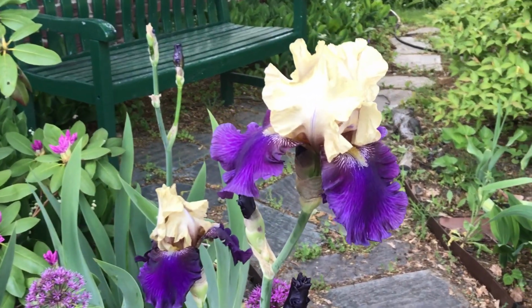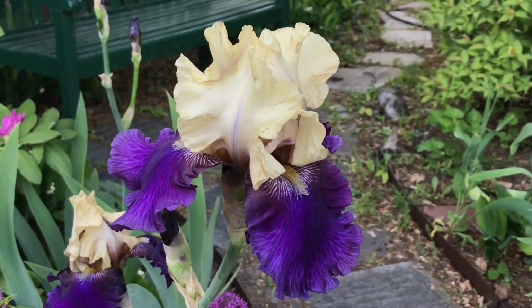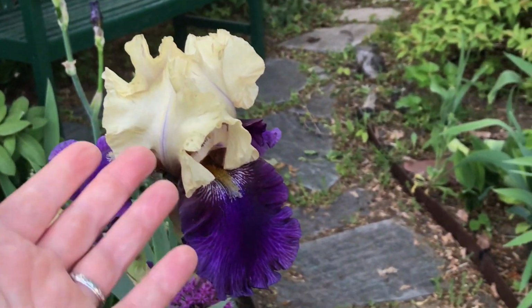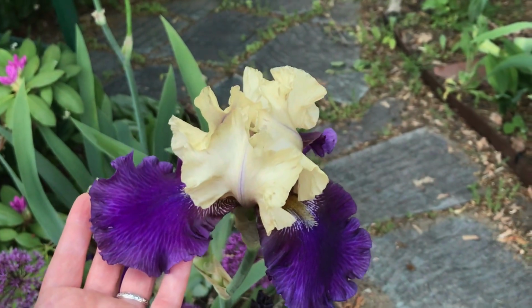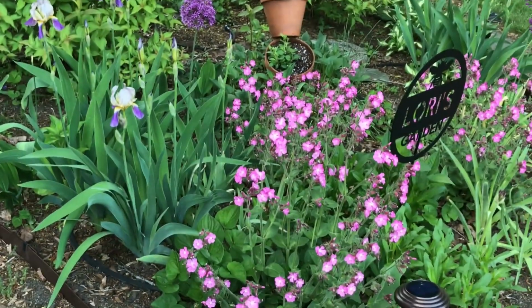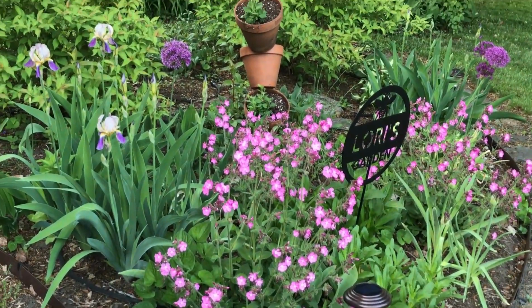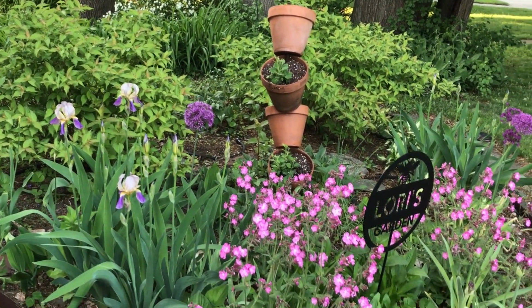These are really tall, quite tall. I'd say 3.5 feet tall maybe. And the blooms are enormous. And see how big they are. It's actually fragrant too. And back over in this bed, the silene is just a real workhorse. Boy, I am loving that plant. And there's my tippy pots.